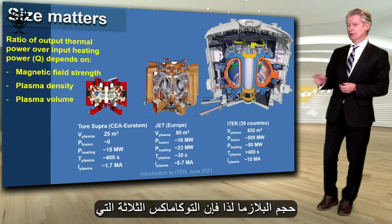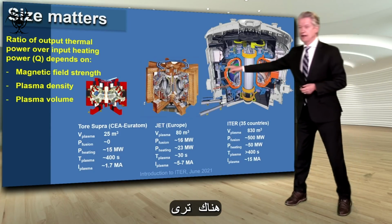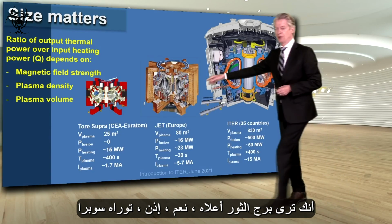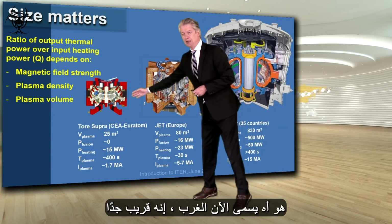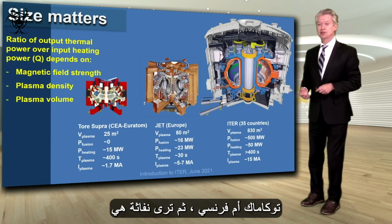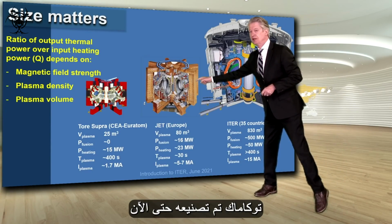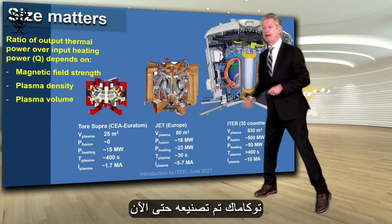So the 3 tokamaks that you have here, first all the way on the left, you see Tore Supra. Yes, so Tore Supra is now called WEST. It's quite close to us actually. This is a French tokamak. And then you see JET. JET is the largest tokamak that has been made so far.